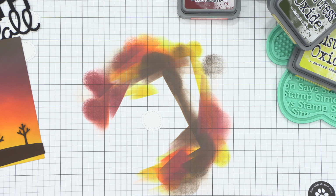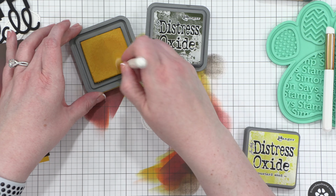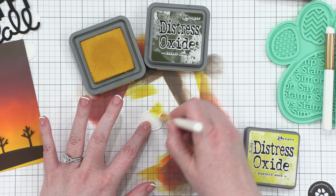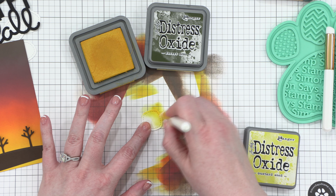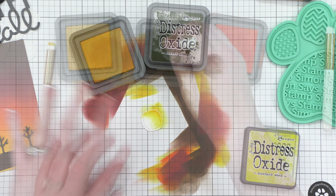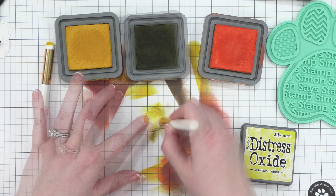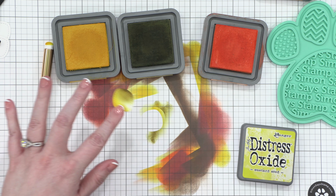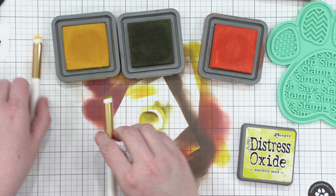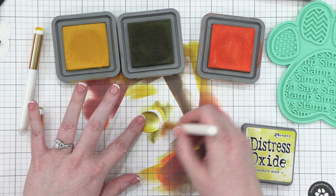Waffle Flower brushes. I have some of their little detail brushes. Oh, it's like putting on makeup. I love it. For a little forest moss. I kind of love that actually. All right, and then going into the ripe persimmon.